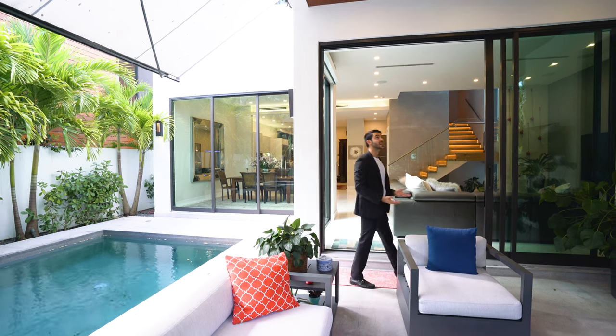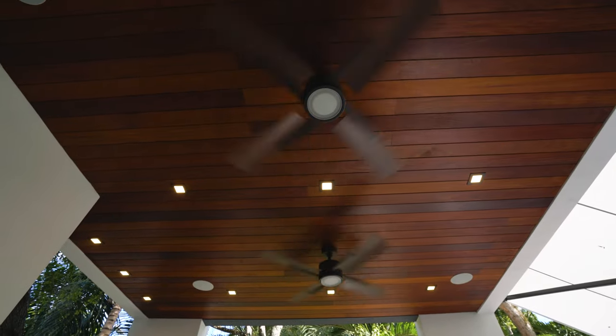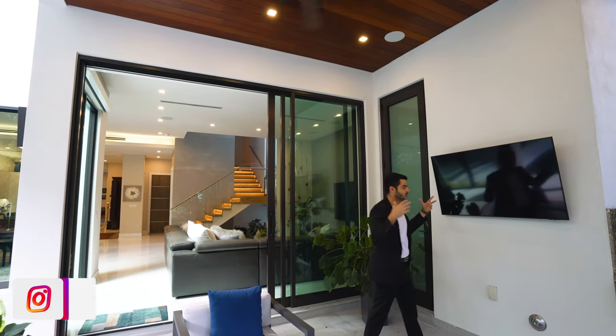So right here is a really nice covered area. You have the Ipe wood on the ceiling as well with really nice fans. You got the speakers up here.